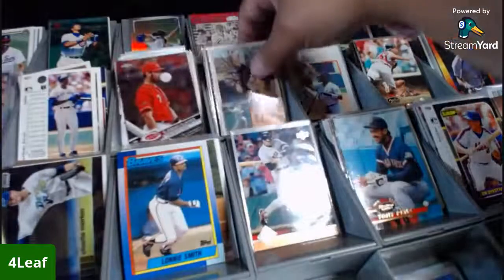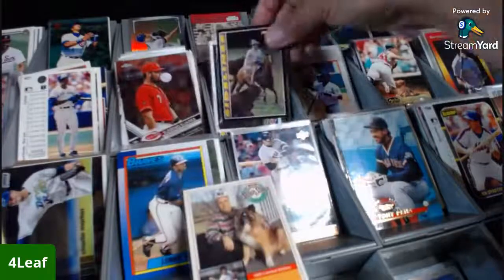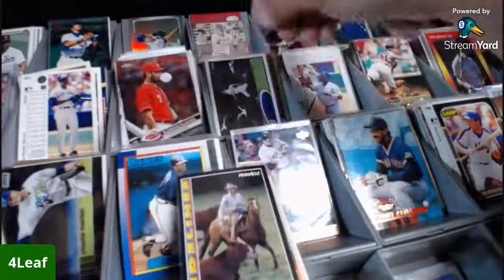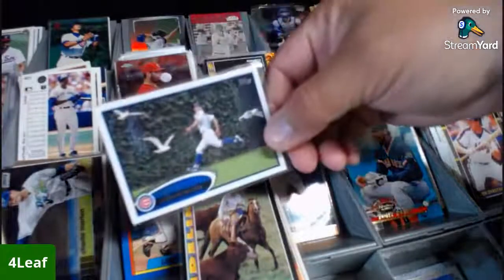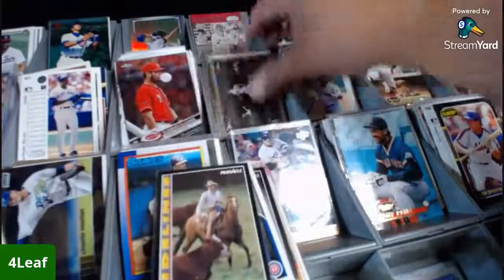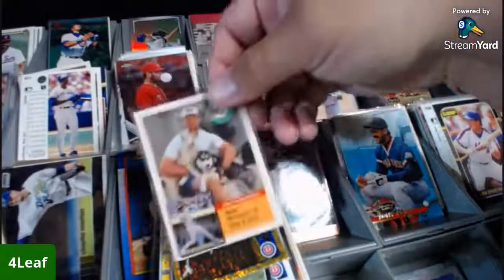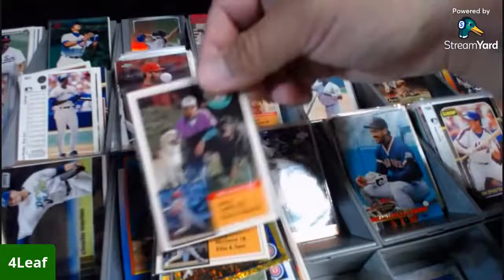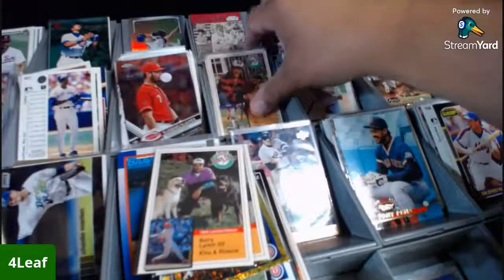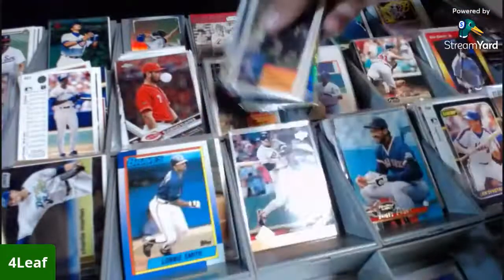Anyway, these are all animals. There's Cal Ripken with his dog. There's Nolan Ryan on his horse. Reed Johnson with birds in the field. There's another Nolan Ryan, another variety of that one. There's Mark McGwire with his dog, Barry Larkin with a dog. That was like a whole set. Tom Glavine with his dog. Anyway, you get the picture there.